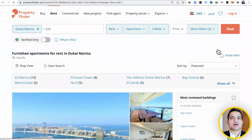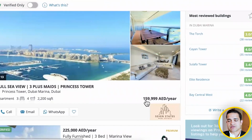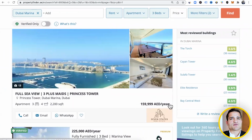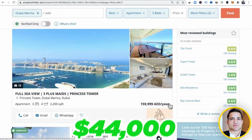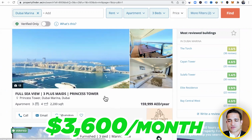Typically what's going to happen and how it works in Dubai and the UAE is that it shows you per year. So for example, here it says 160,000 AED per year. 160,000 divided by 4 is about 40,000. Add on about 10% to that. So let's say about $46,000, something like that per year. So you're looking at about $4,000 per month for this particular apartment.